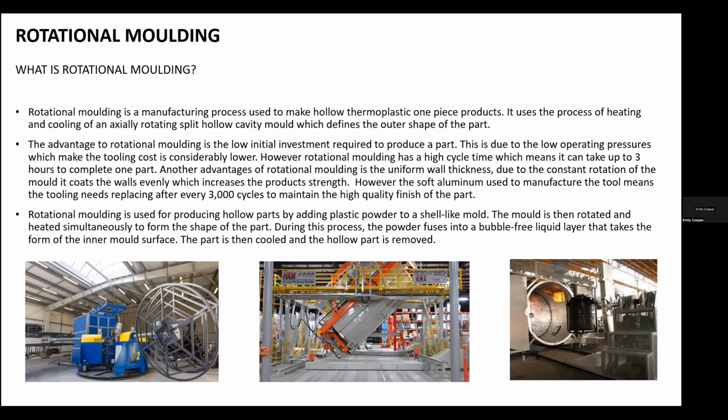So rotational molding is used for producing hollow parts by adding plastic powder to a shell-like mold. The mold is then rotated and heated simultaneously to form the shape of the part. During the process, the powder fuses into a bubble-free liquid layer that takes the form of the inner mold surface. This part is then cooled and the hollow part is removed.